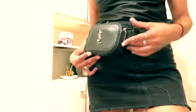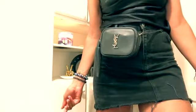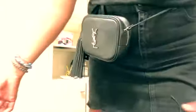Or if you're going on a night out and you just don't want to spend the money on a crossbody, you can just do this yourself. So basically I just looped it through, and then I just made it into a crossbody. I think that's amazing. So this bag really is, there's so many things you can do with it.